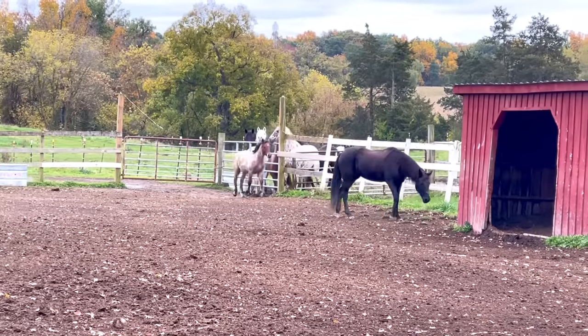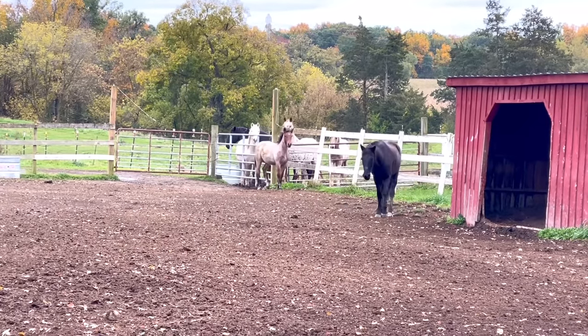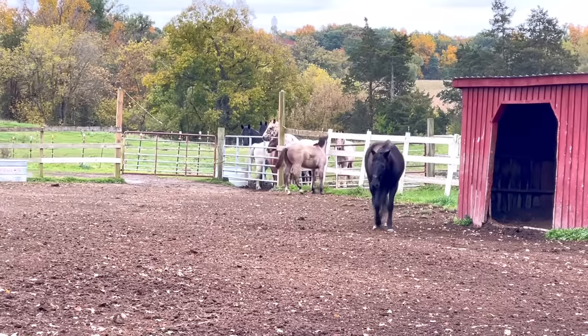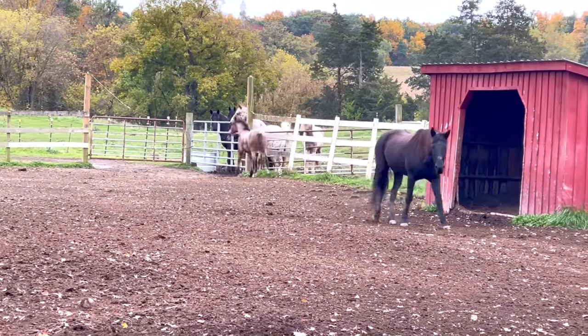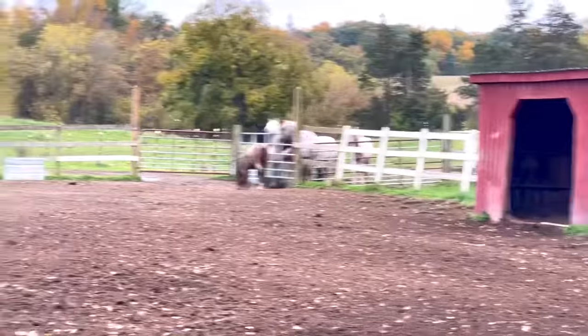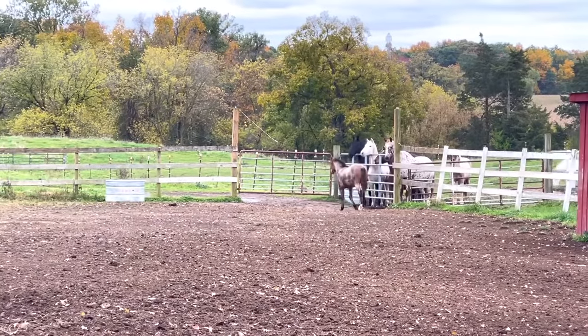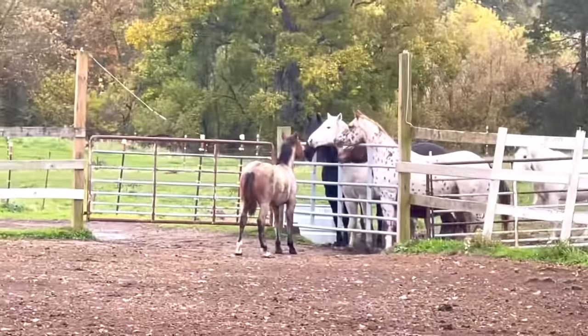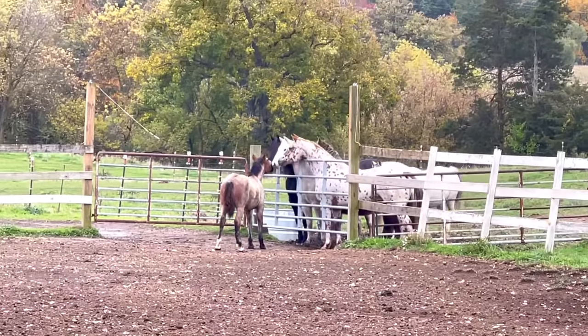Look at the geldings. They want to like bust down the gate, I swear. Bagheera's like, what? I didn't sign up for this again. Now you got two. That is so funny.